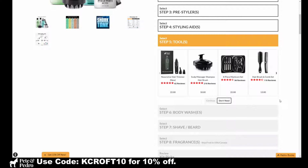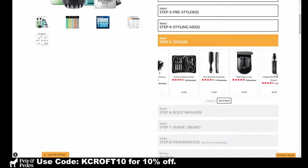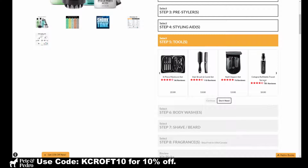I don't know if I need anything from this either because I have the Scalp Massager. This thing's amazing. I recommend investing in one of these. I have this comb and brush kit. I also have the nail trimmers. I have this thing, which is unbelievably awesome. It's got a little port in the bottom. You just fill up whatever cologne you have. Just pump it. It fills right up, and it works amazing.